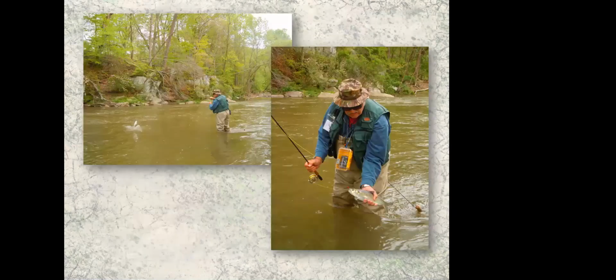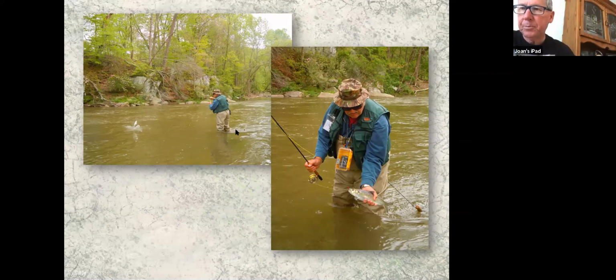This is Deer Creek. I just took a couple shots. This is our member Bill May, so I got him in there. And I think I probably shot 100 shots that day, trying to get all kinds of different shots of these things. And this one's the one I use.